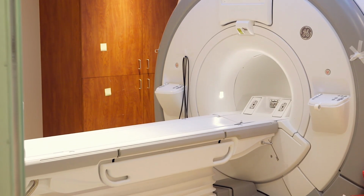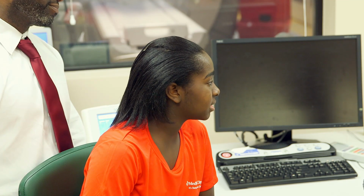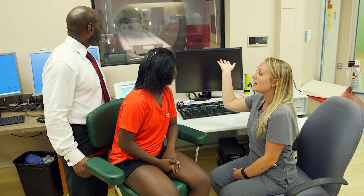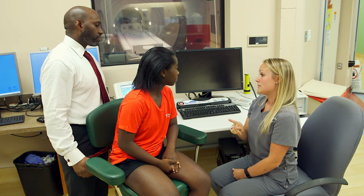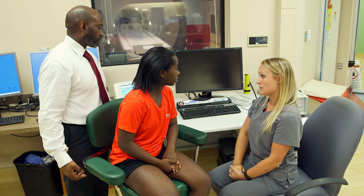This is the MRI scanner. Some kids say it looks like a giant spaceship. Cool, I love outer space. It looks like a rocket ship. First, you will lie down on this bed. I will give you blankets and make sure you are nice and comfortable. Your job is to stay still as a statue. That way your pictures will be very clear for the doctor to see.